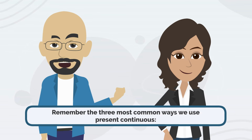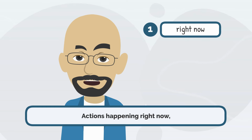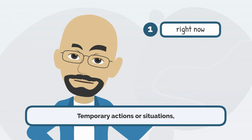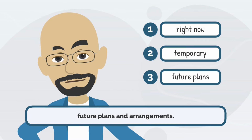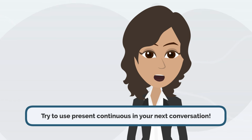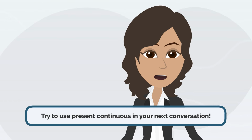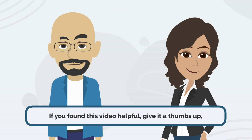Remember the three most common ways we use present continuous. Actions happening right now, temporary actions or situations, future plans and arrangements. Try to use present continuous in your next conversation. It's a great way to talk about what's happening now and your future plans.